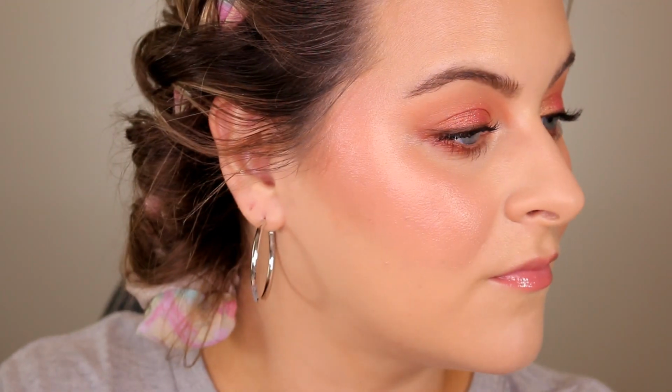So what I actually think is a better idea for this, if you're someone that doesn't like to use a cushion like me, is to initially apply it with the cushion and then tap it out and blend it with the sponge. That way you're still not using as much product, and I feel like you get that full coverage a lot faster. I feel like it looks really good. It looks super super smooth right now.